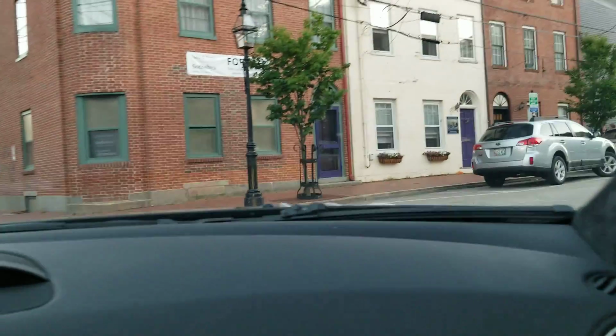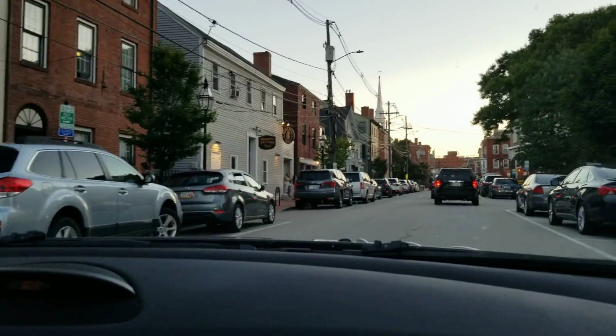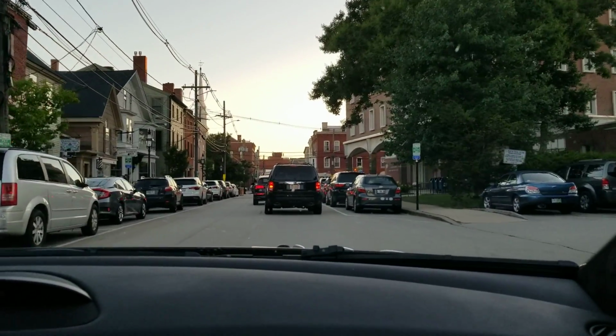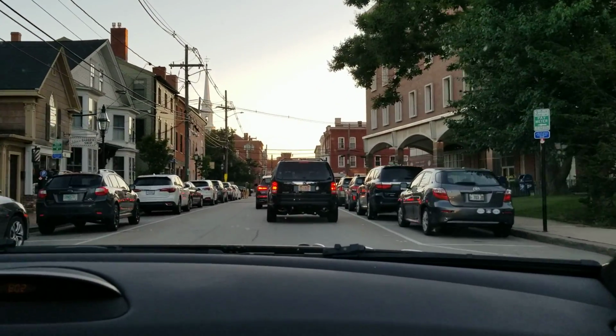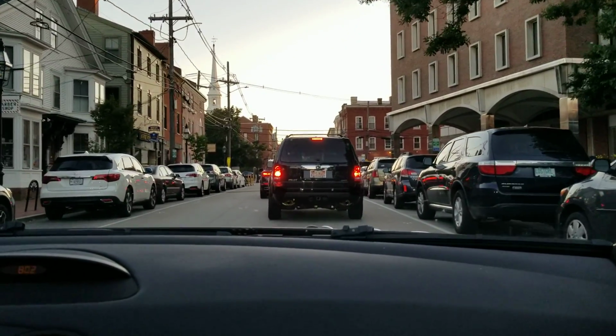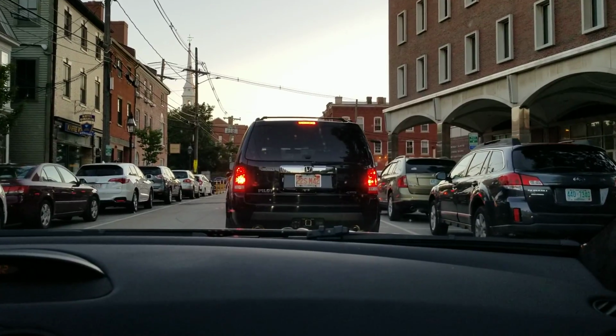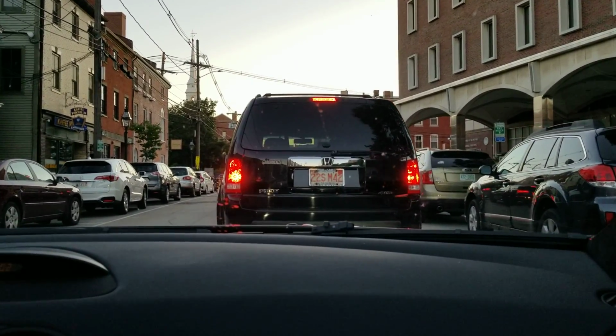Let's see if we can luck out and get some parking. Yeah, I know, right? It's worse than Naperville traffic. Yep, 8 o'clock, Portsmouth, New Hampshire. Beautiful night.